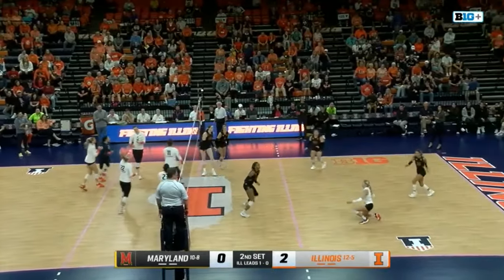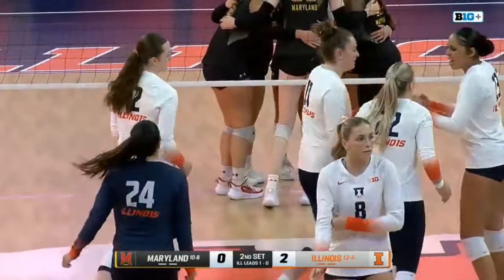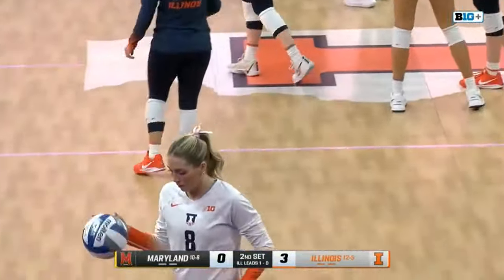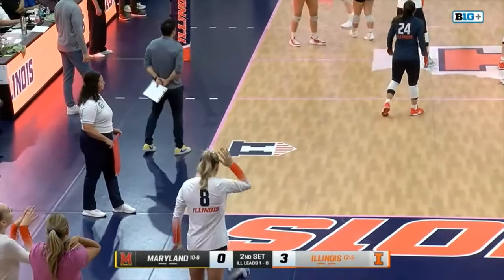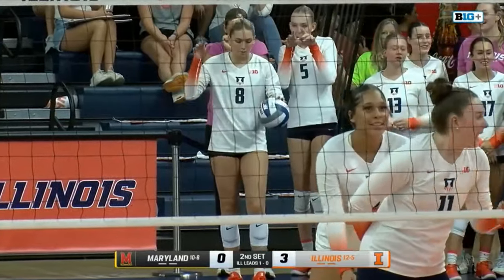Here's Terry. Just watch the defense of Illinois hitter coverage. So anytime the hitter's going up, how much defense is around that hitter to get around that block. And Illinois, several points just having good hitter coverage.